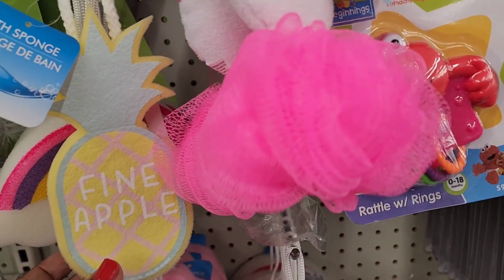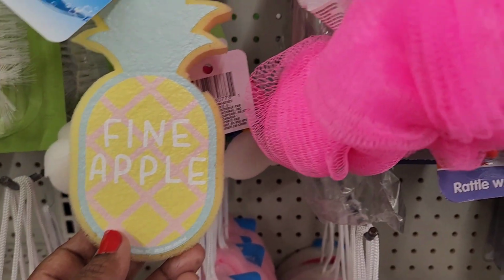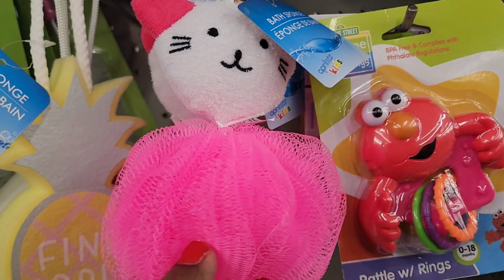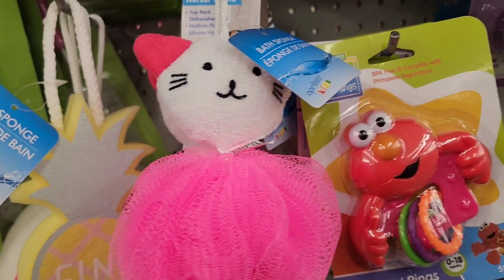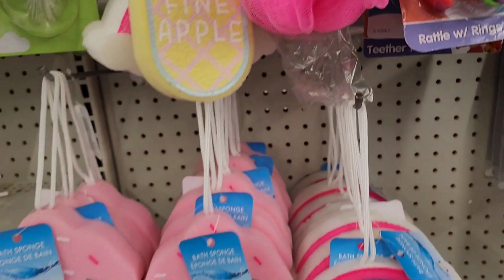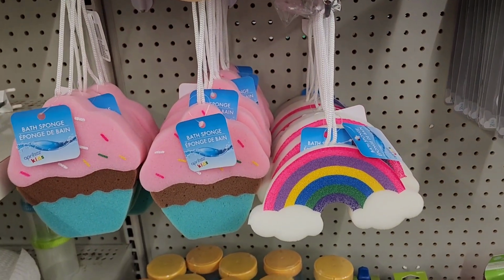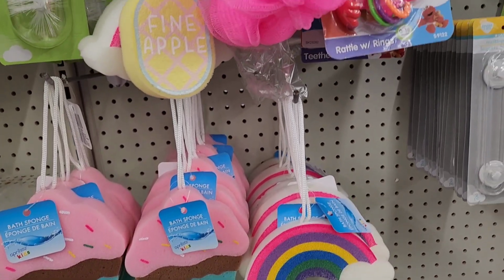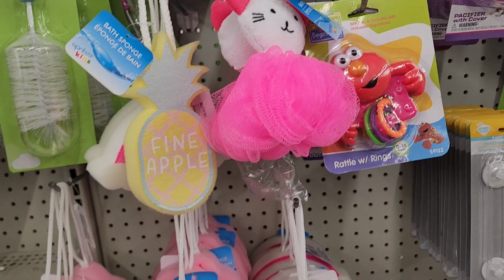But these April bath and shower for the kids. This one says fine apple, pineapple. And then they got this one here. That's really, really cute. Absolutely beautiful. And then they got these down here. That's beautiful as well. And these are for the kids' bath.